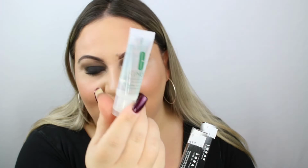I got two Lorac lip liners. I got it in the shades Pinup and Jet Setter. It's these two shades, and they're liquid lipsticks by Lorac, and I thought that was amazing. So I spent $3.66 on these two. And also I got another Clinique moisturizer.